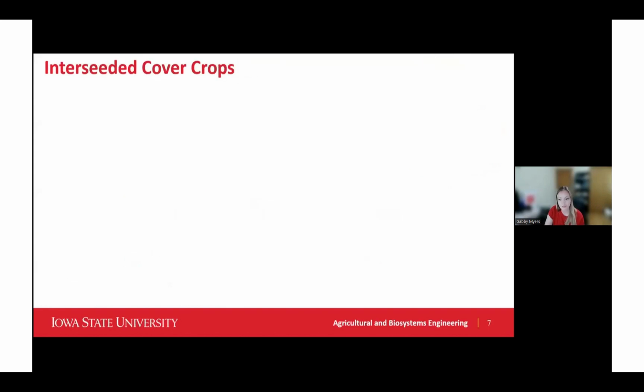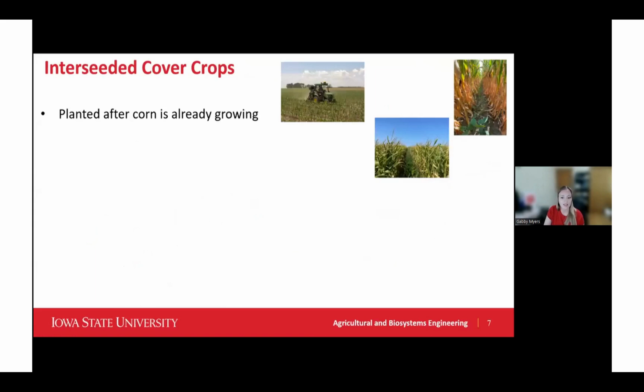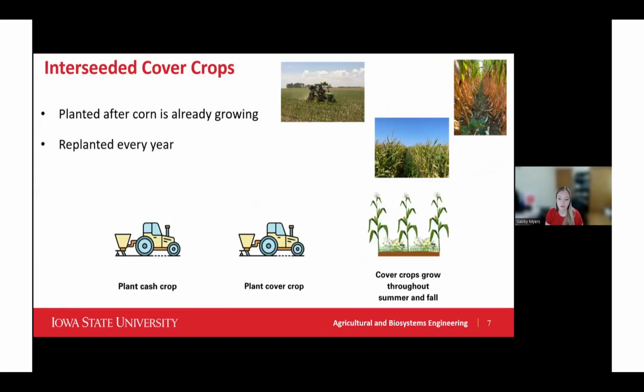The next alternative cover cropping system in this project is interseeded cover crops. In this system, you plant the cover crops after the corn is already growing. So you can see in one of these upper pictures, I have a picture of Brian Doherty planting the cover crops in our trial into standing corn. In our case, we use non-winter hardy cover crops, so they die over the winter and need to be replanted each year.